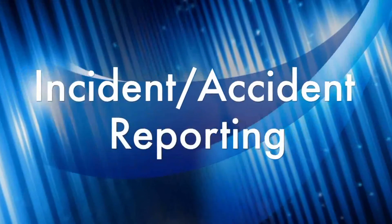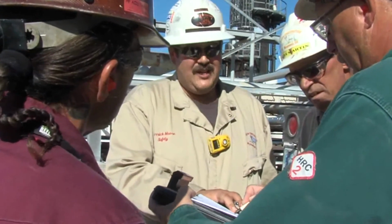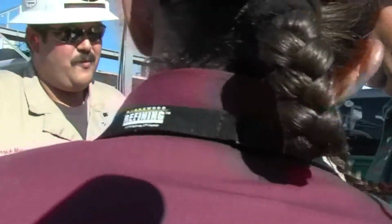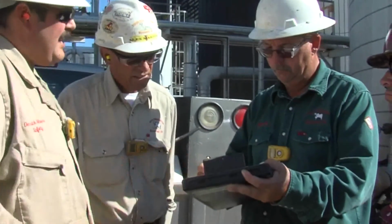Incident/accident reporting. Contractors should immediately report all incidents or near misses to unit operations, regardless of severity. Near misses should be reported so unsafe conditions can be investigated and corrected.